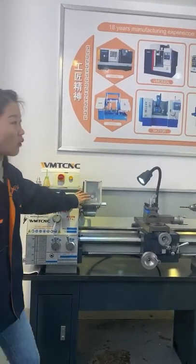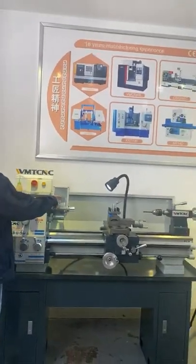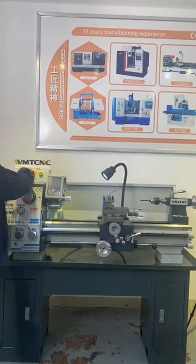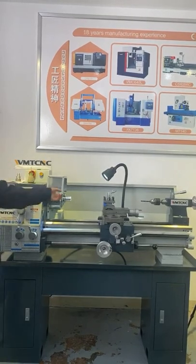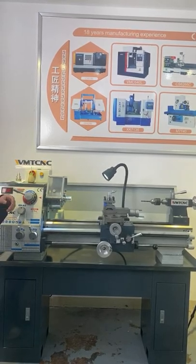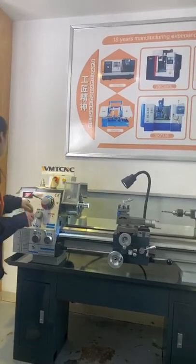Okay, this is the cover for CE standard. The machine swing over bed was 220 millimeter. And the spindle bore, normally for a small machine, is about 20 millimeter. For this machine, the spindle bore was 318 millimeter.